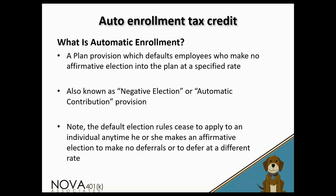So let's start with what is automatic enrollment. In a nutshell, it's a plan provision that defaults employees who make no affirmative election to be in a plan. So historically, if I'm an employee and I qualified to contribute to my employer's retirement plan, I'd receive a notification, hey, congratulations, you can now contribute. If I take no action, I would simply not be a participating employee in the plan. So the challenge with that is you just have a ton of employees that maybe get the notification and ignore it, get the notification and forget to take action, whatever it might be. The employee's own inertia was working against them to keep them out of the plan.